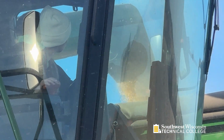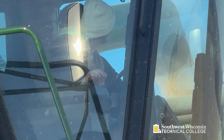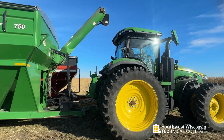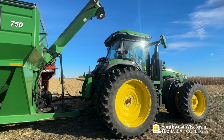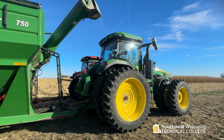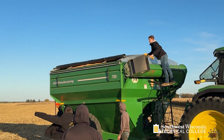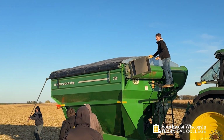Some of these students really have never had the opportunity to plant corn, let alone harvest in a combine. So it's a lot of firsts for some, and for those who have been able to combine on their own, it's a different experience trying to teach those who haven't. So it comes around full circle out here. It's the best of both worlds for me.